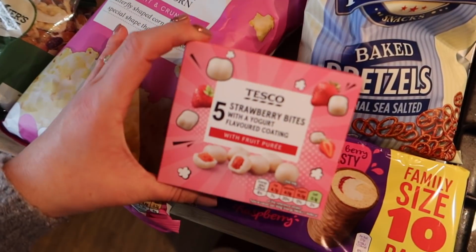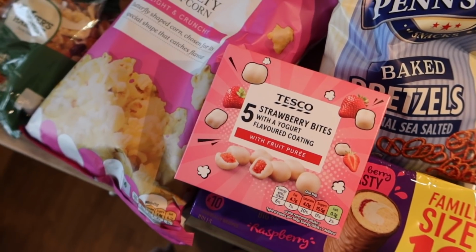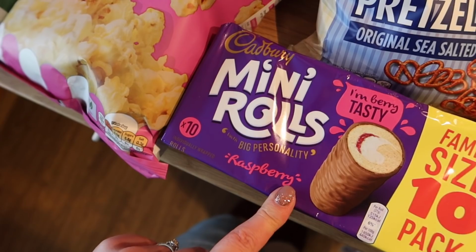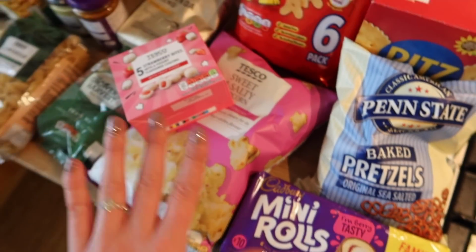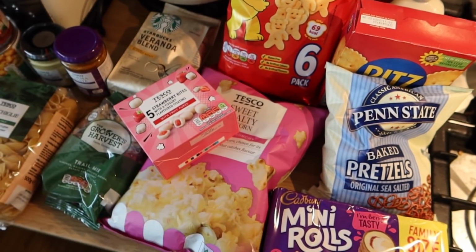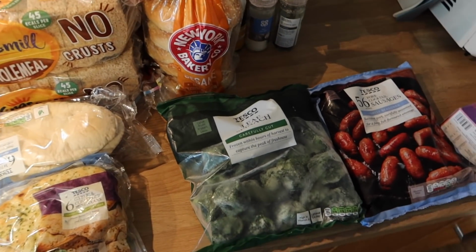I have some strawberry bites. We get these quite a lot, the kids really like them. And then mini rolls are on offer, so I went for the raspberry ones because they're just a little bit different, aren't they? So those are all of the snacks, and they should last us, hopefully, fingers crossed, a while. Then over here is bread and frozen items.